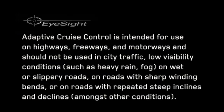Adaptive cruise control is intended for use on highways, freeways and motorways and should not be used in city traffic, low visibility conditions such as heavy fog or rain, on wet or slippery roads, on roads with sharp winding bends, or on roads with repeated steep inclines and declines, amongst other conditions. Relying on the adaptive cruise control system whilst driving in these conditions may lead to an accident.